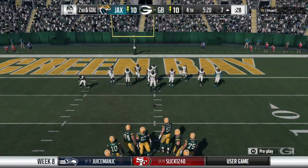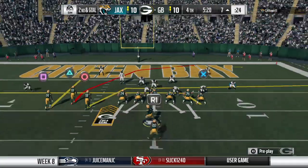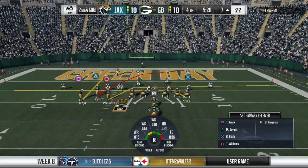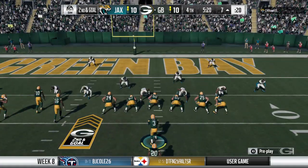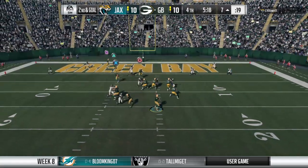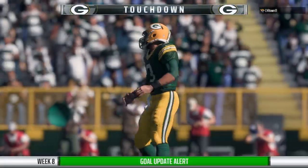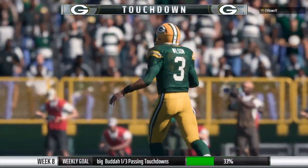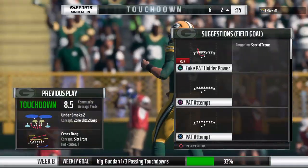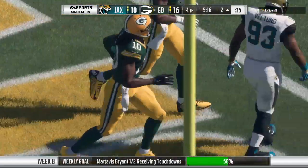Unable to connect on the first down pass play. Now it's 2nd down. Out of the gun. Here's Wilson. Touchdown, Packers. Martavis Bryant, his 6th touchdown of the season. And the Packers have taken the lead.